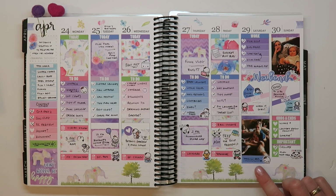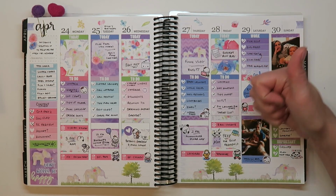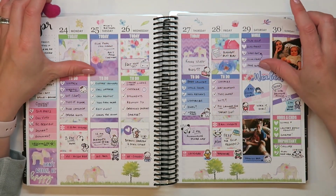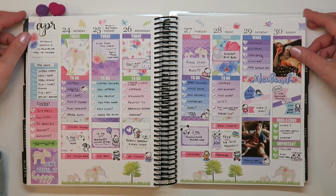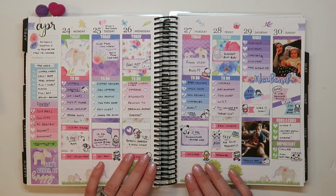I love how there was so much white in these stickers because here I'm pointing at the things I was so proud of myself for getting my filming done, even though I had the bad back situation. But I really love the way that these stickers had more white in them because it gives a lighter feel. My spreads are usually pretty sticker heavy, like I said, so it's nice for a change.